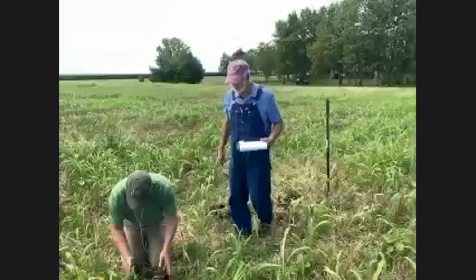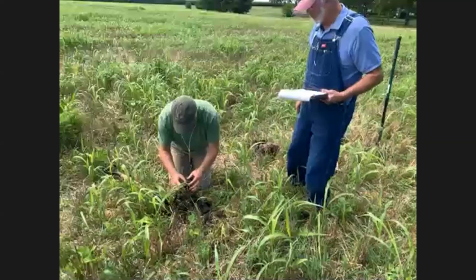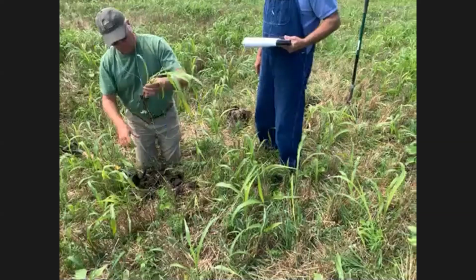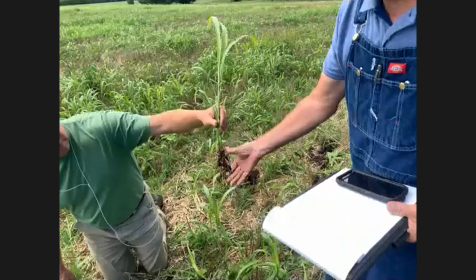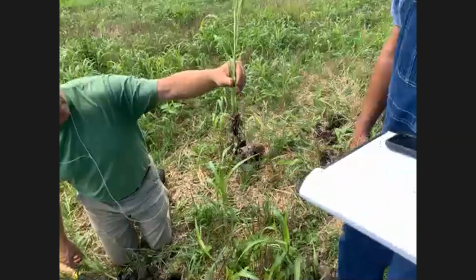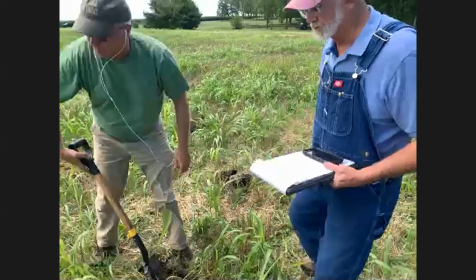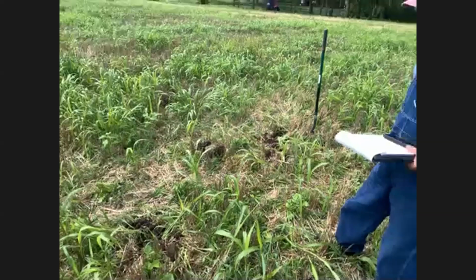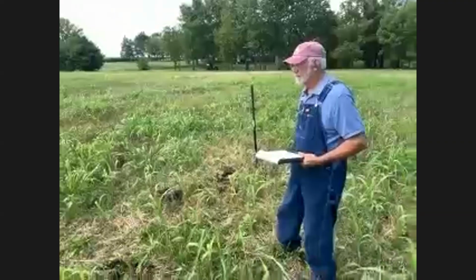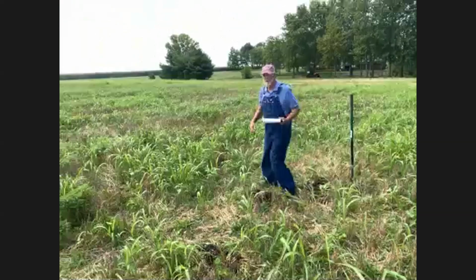This was seeded on July the 19th. Dan's got a really good Sudan. You've got Sudan, you got wheat, you got triticale, you got barley. Those are the grasses. They do different things than what the legumes and the brassicas do. If you might come here, if you can, Michael.